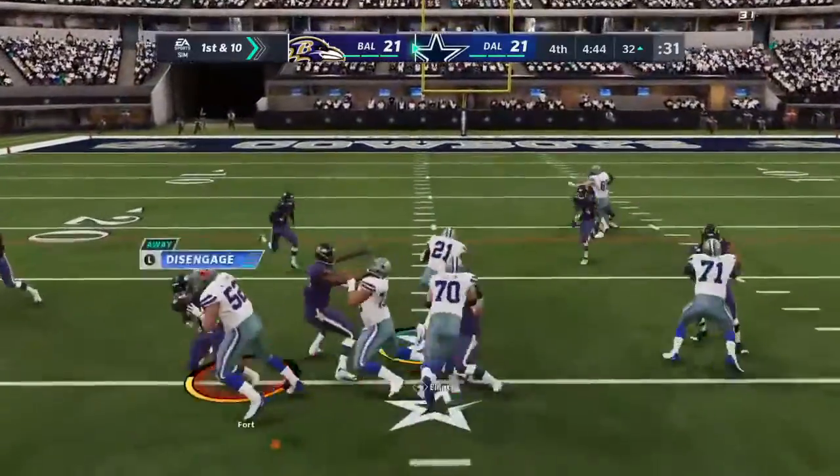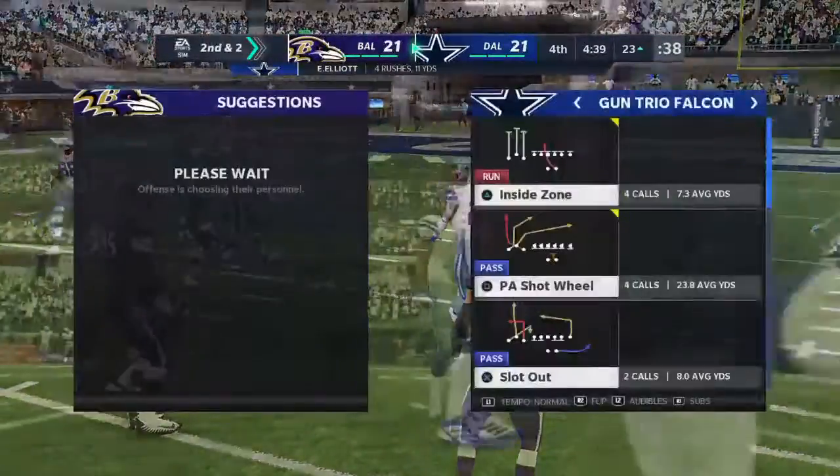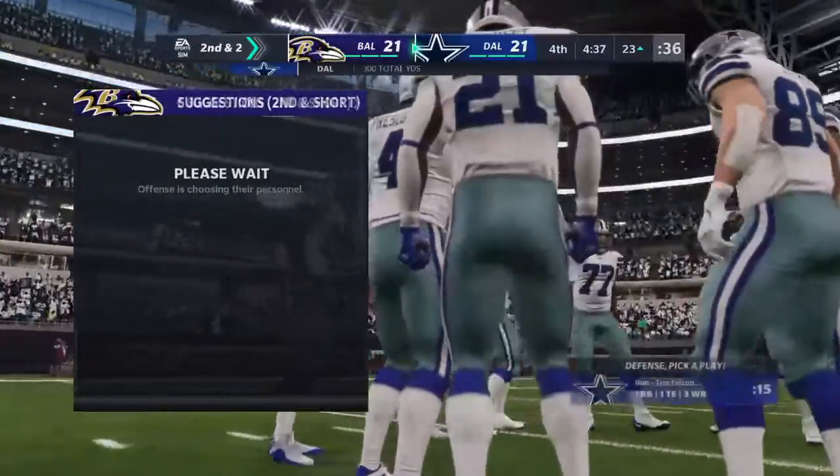A first down carry by Elliott. There we go, Zeke. That's how Zeke's supposed to... Just what you want on a first down run. Call it 8 yards, and it's 2nd and 2.